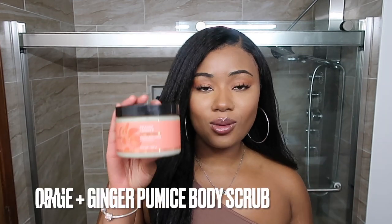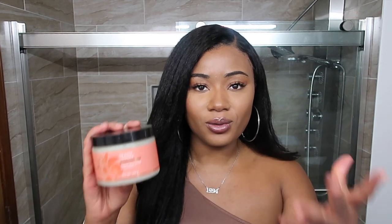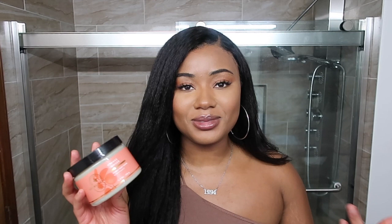I decided to get an orange and ginger scrub because I felt like at that point in my cart I had so many vanilla and gourmand and warm things. I needed to spice it up with something fruity for real. Especially because spring is gonna come along soon. I'm gonna wish I had got some stuff for that too.